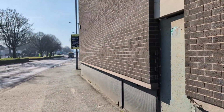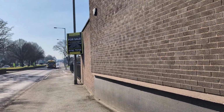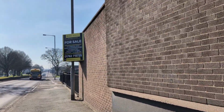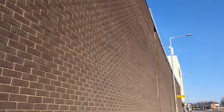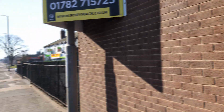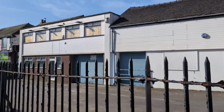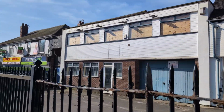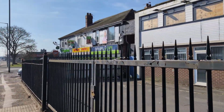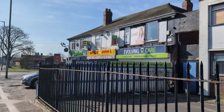This building's actually for sale. 137 Liverpool Road, trade counter with stores plus industrial investment to rear. And that was the old Swift House, actually. It was. And I think that's gone as well, that one there. Evolving Care. The shutters are down on that one.